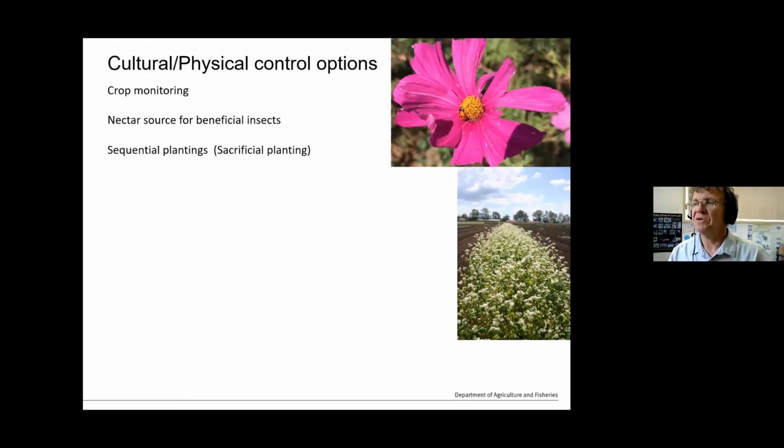Sequential plantings, or even having a sacrificial planting at the start of the season, can be good so that you actually have the pests start up. You can either introduce beneficial insects or let them occur naturally, so that when you do start planting your crop proper, these will then move into your cash crop, working for you to control any outbreaks of pests and diseases.